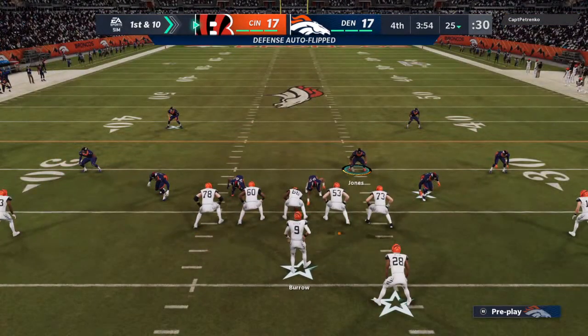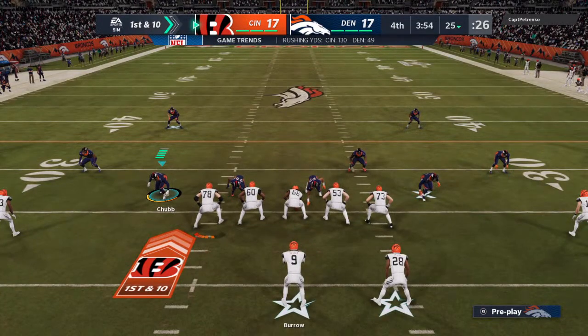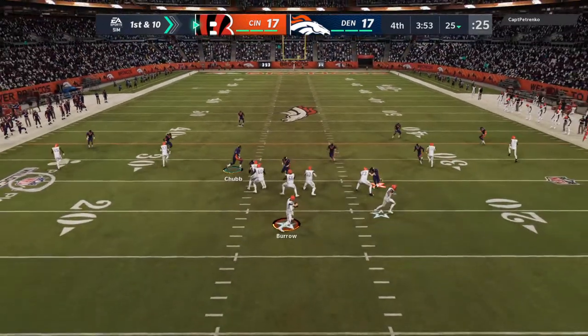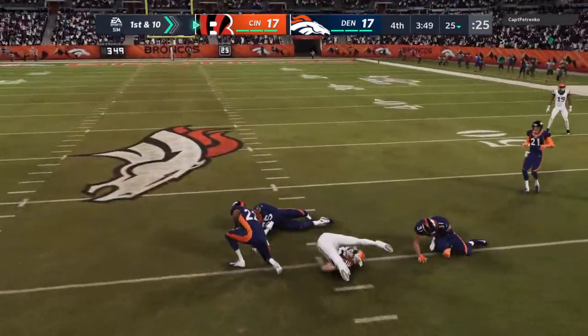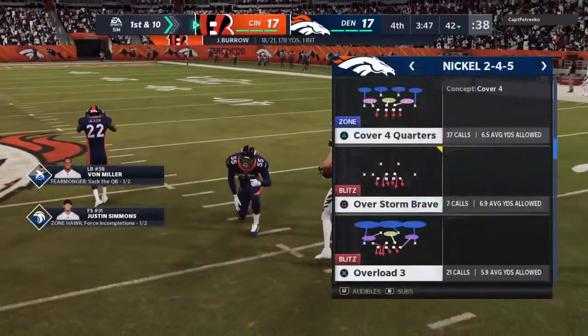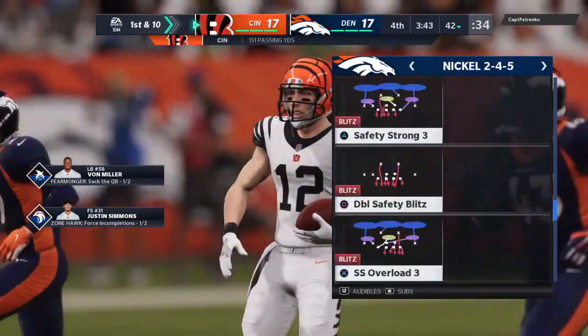The Bengals drive about to get going, and it's all on the line now, all even in this wild card matchup. Maybe their most important drive of the season coming up right now, 1st and 10. He'll get this complete to Erickson. Successful start to the drive, 17 yards, and moves the sticks.